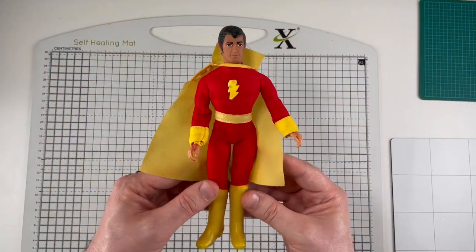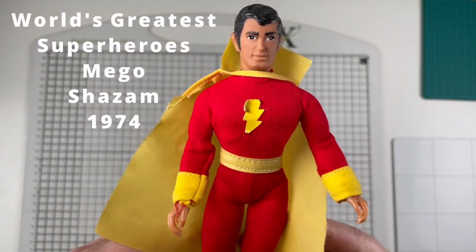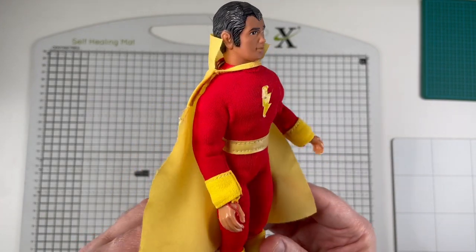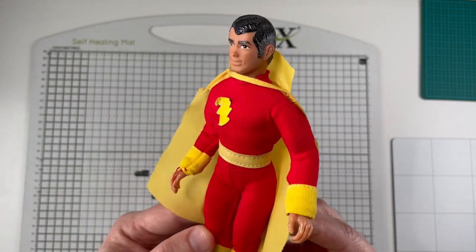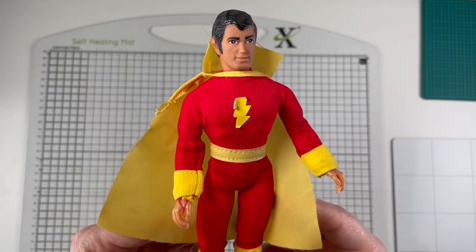Here we have a Mego Shazam figure. Now this actually wasn't bought by myself, this was bought by DCB June whilst I was outside the front of the shop taking in some of the fresh coastal air. She bought this as a birthday present and it's awesome.